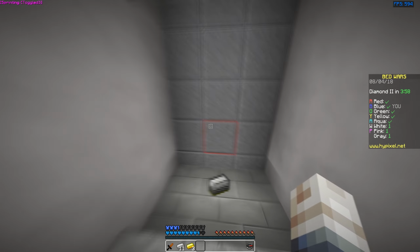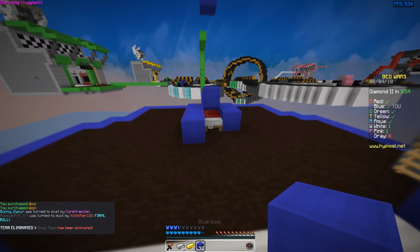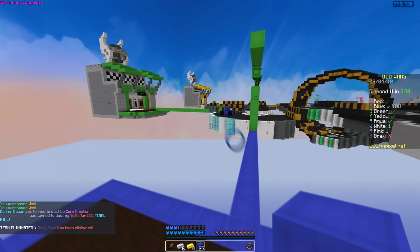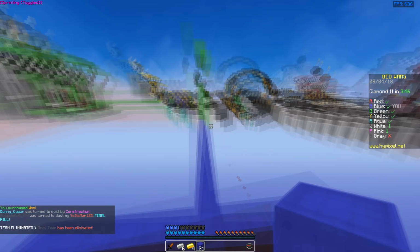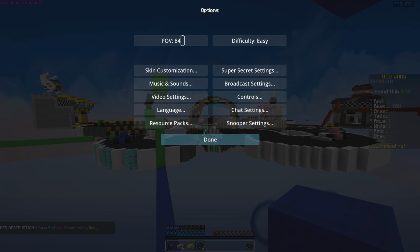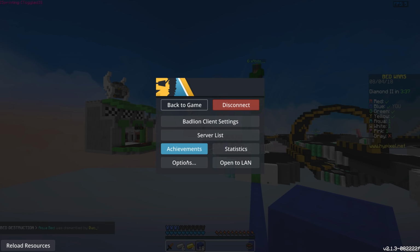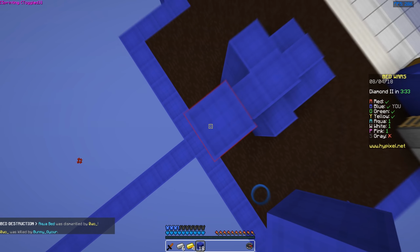Now, another thing my friend told me, which might not be true, but I think it is because I tested it a little bit, is that if you have really low FPS, your accuracy actually goes down. Let me explain quickly. If I go to 5 FPS, when you move it's really stuttery, so you can't accurately aim at exactly where you're looking.